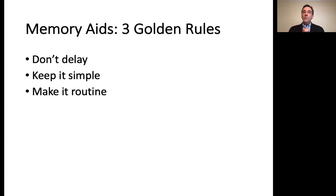Now, there are some golden rules that can help you to use your memory aids more effectively. And the first golden rule is don't delay. So if you have gone through the trouble of putting a little alarm on your phone or your watch to remind you to take a pill, when the alarm goes off, don't delay. Take the medication right away, or you might forget.